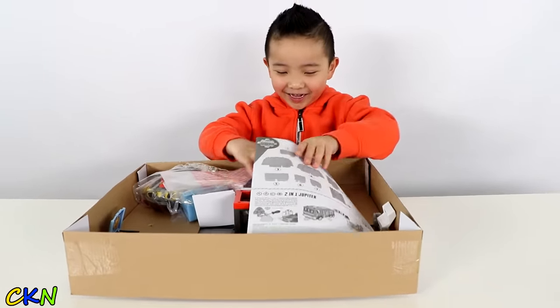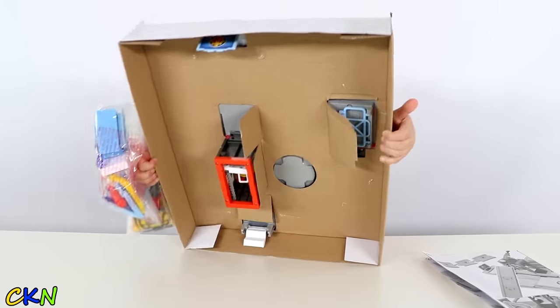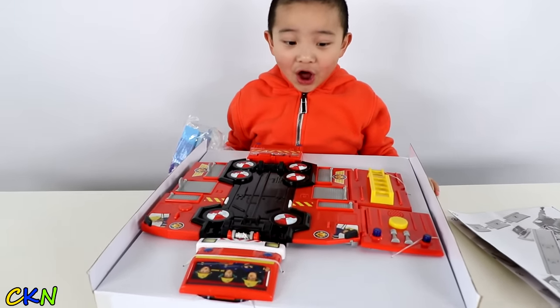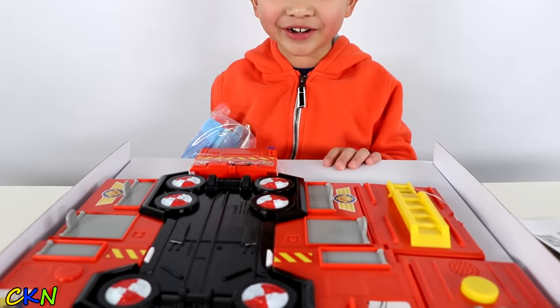Let's open it up and see what's inside. Whoa! Look at that! Cool, it's a car! Whoa! I think it transformed into a fire engine.